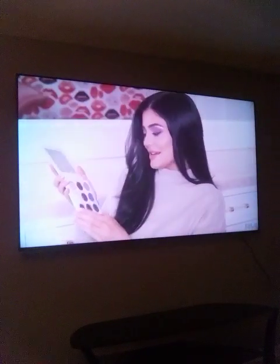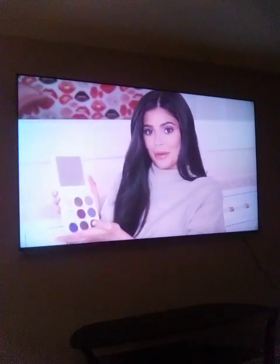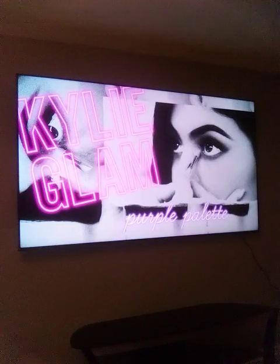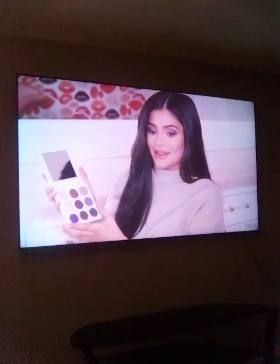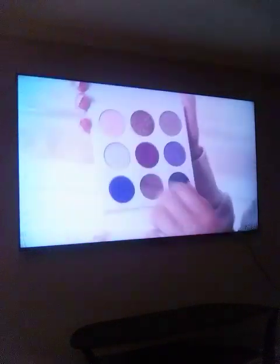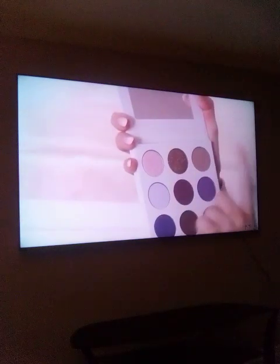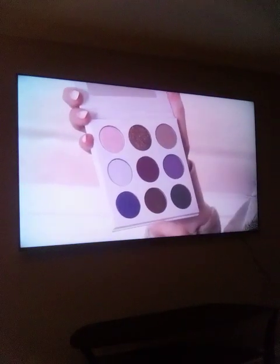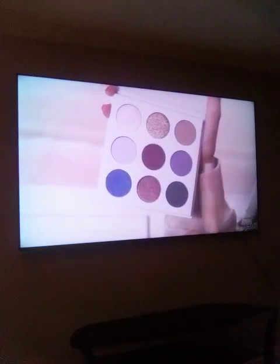Hey guys, this is my purple palette. I've been working on this for the past few months, and here it is. So we have Periwinkle, Trophy Stone, Lilac Wine and Dine, Turning Violet, Amethyst, Purple Smoke, and Blueberry.